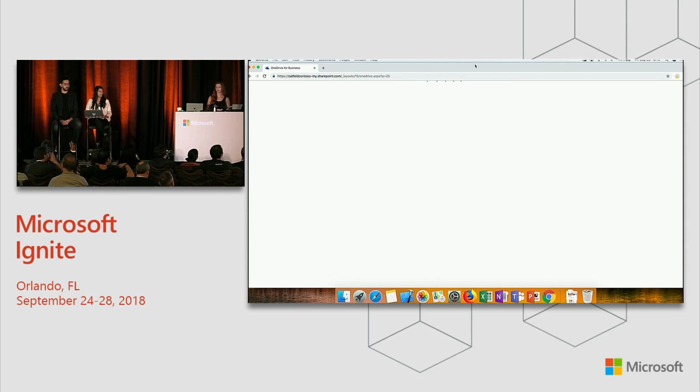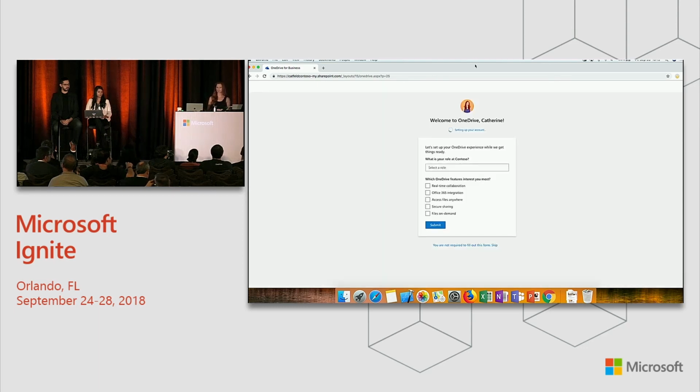So as users are being introduced to OneDrive, it's important that they understand that we are trying to work with them and understand their needs. Here it is. Hello. Now, we understand how massive of an improvement this is. Again, we're greeted by a photo, so I understand this is my OneDrive, and this is working for me.